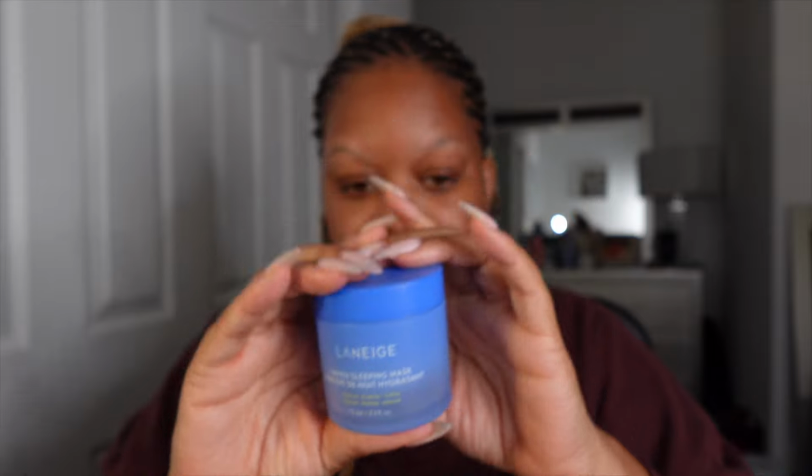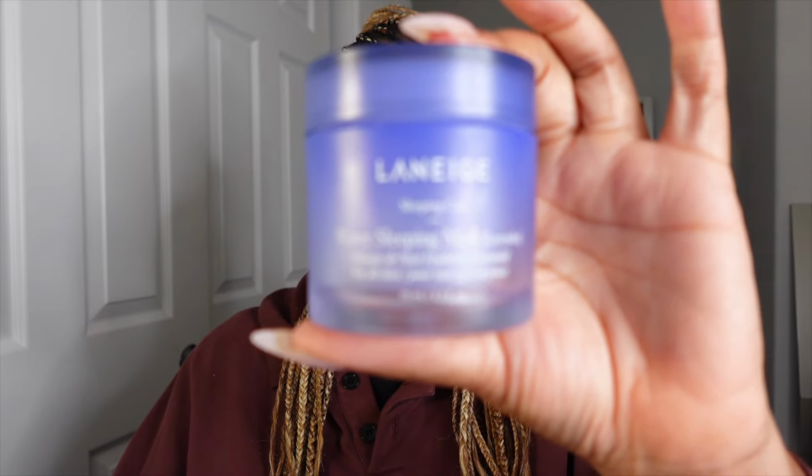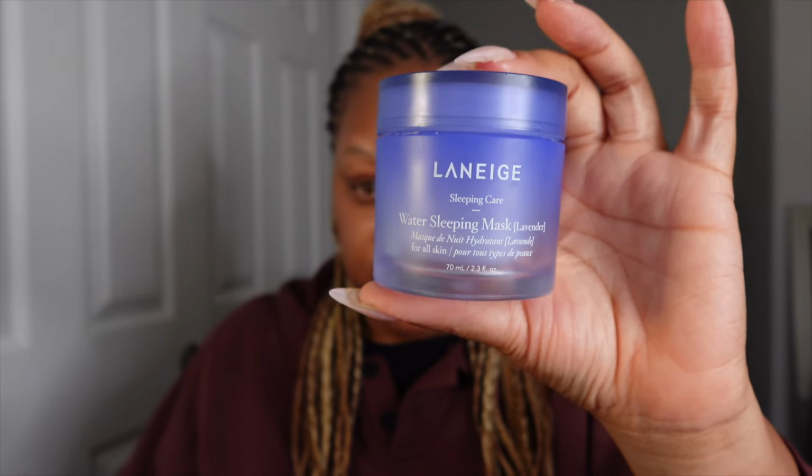Now I do have one of the Laneige masks already. I am an avid lover and user of the Laneige mask. I also have this one, the Water Sleeping Mask in lavender. Yes, it smells just like it says, the lavender scent, kind of like that going-to-sleep scent that I love so very much. This is almost out though, so I was like, yeah, let me re-up now while it's on sale. So I got just the regular one because they didn't have anything. This was a limited edition, so it's almost gone. But anyway, I picked up another one of those.